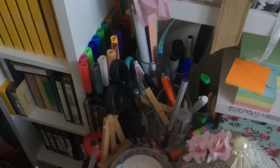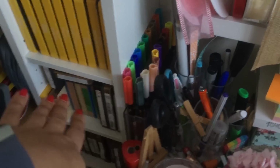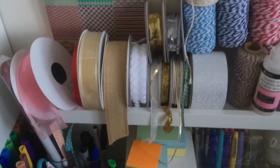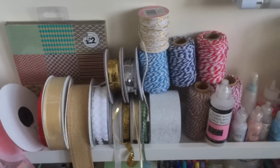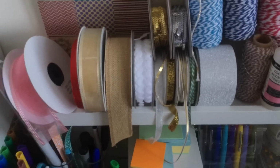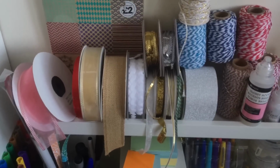Just got some stationery bits there, just some cheap felt tips, Post-its. And then I've got the ribbons and twines that I have, and they are stored resting on a picture shelf from IKEA.